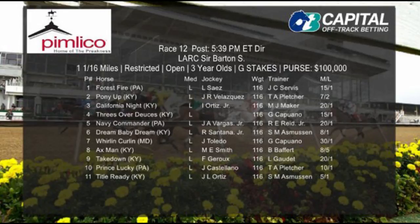In the second spot, I went with Title Ready, the 11. We just touched upon Jose Ortiz. This horse is going to make a move at the far turn and try for a potential upset from the outside stall. Axeman wouldn't surprise me at all. I'm going to be kicking myself. I have this horse too low in my mix, but this horse definitely is the real deal for Bob Baffert.